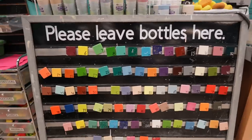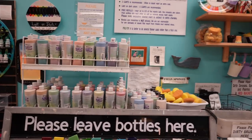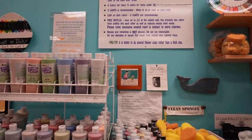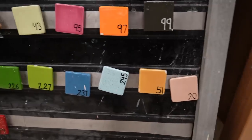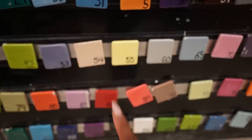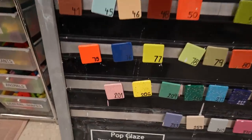Like the color wall right here. And so select your colors from the tiles. Paint bottles do not reflect the true color of the paint. I like something like this. 20 or 54. Let's do 201.